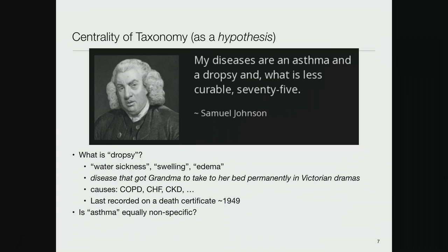It's actually not a disease. It's a symptom of a whole bunch of diseases. So it could be pulmonary disease, heart failure, kidney disease, et cetera. And it's interesting. I looked back on this. I couldn't find it for putting together this lecture. But at one point, I did discover that the last time dropsy was listed as the cause of death of a patient in the United States was in 1949. So since then, it's disappeared as a disease from the taxonomy.